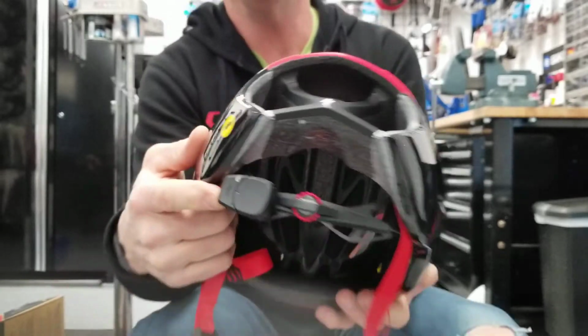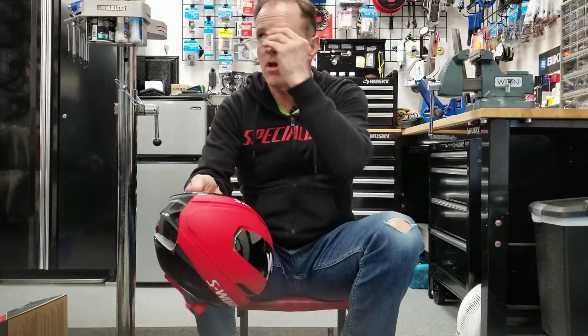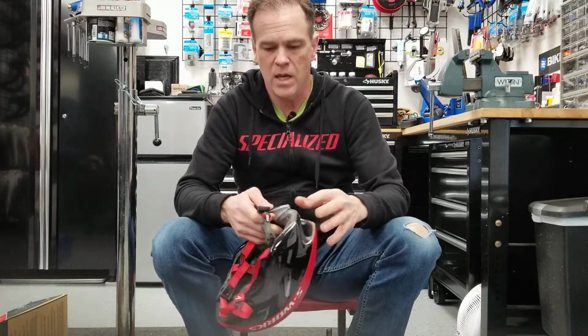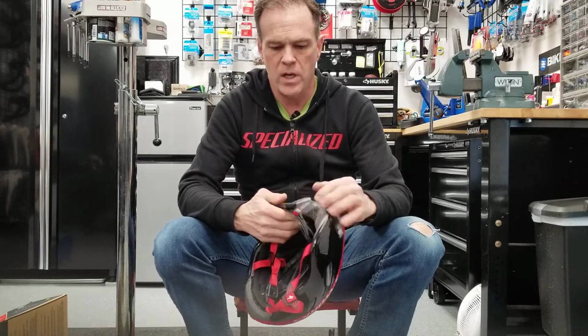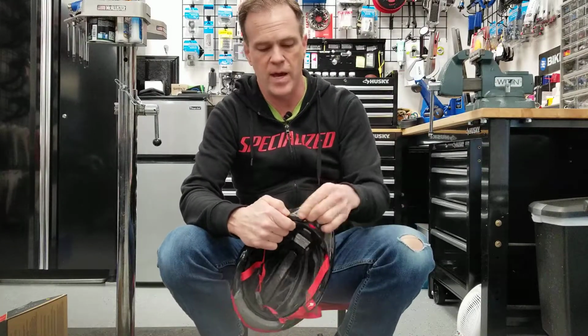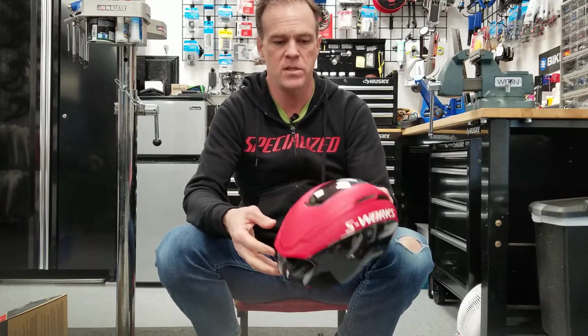It's a multi-directional sensor, and basically it's going to know that you've been involved in a crash, and when it does, it's going to call somebody and tell them where you're at. Now, when it comes out of the box, to set it up you just pop open this little lid, and there's a protective cover on the battery. You put it back, open your cell phone, connect to the Specialized Ride app, and create a simple account. They give you 1 year of use free with the helmet for the ANGi system.